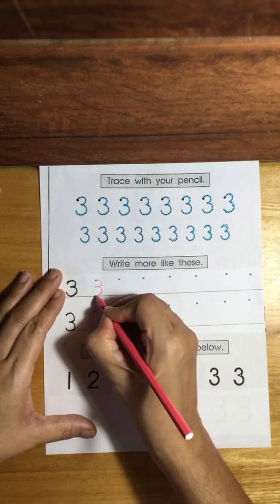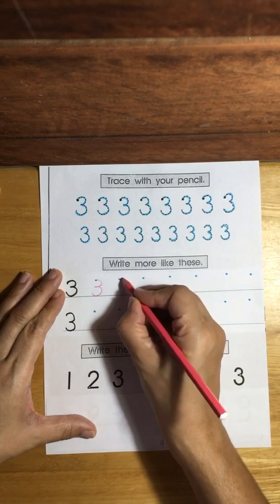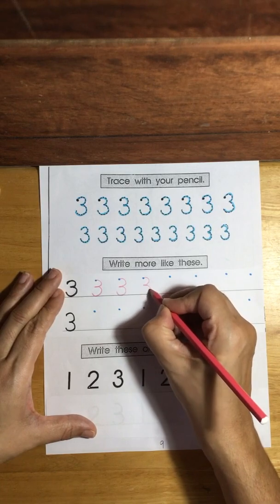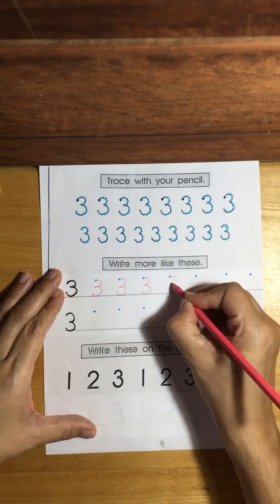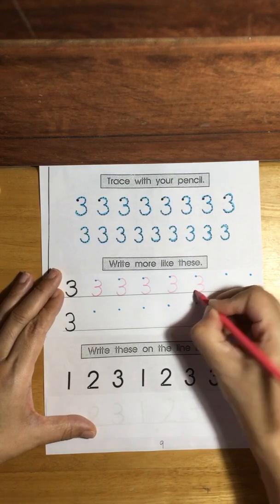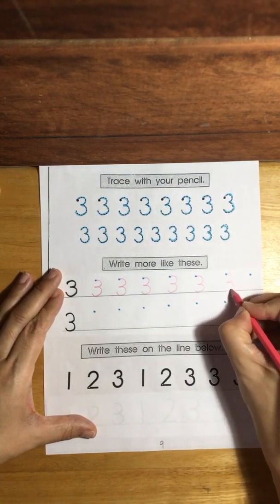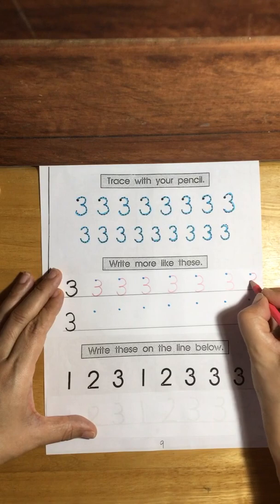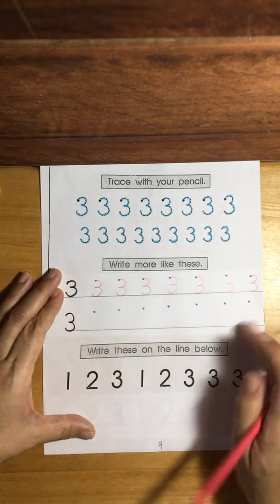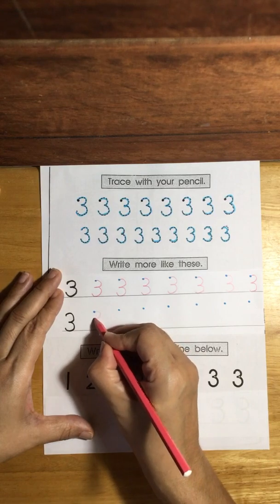Around a tree, around a tree. That's how we make the number 3. Once you have your little poem and you sing your little poem, easy peasy lemon squeezy. Look at how they're sitting on the line. That's most important. They can't just be in space. I'm going on to the second row.